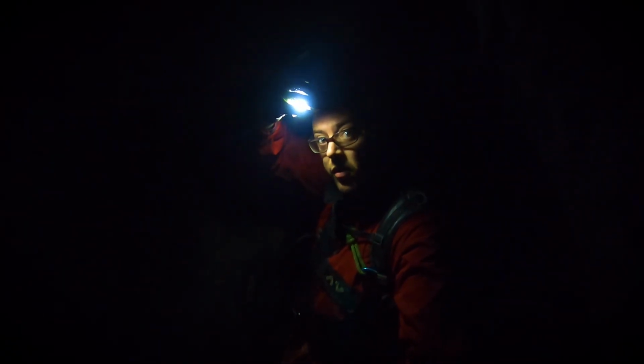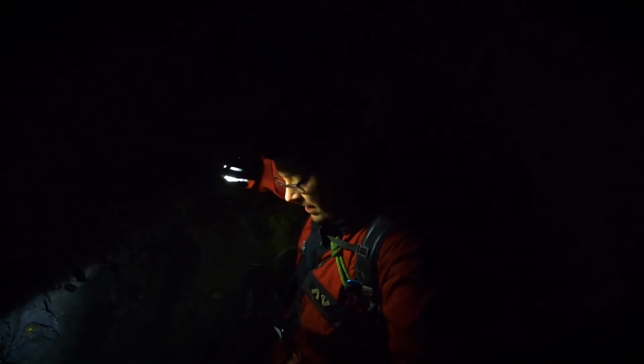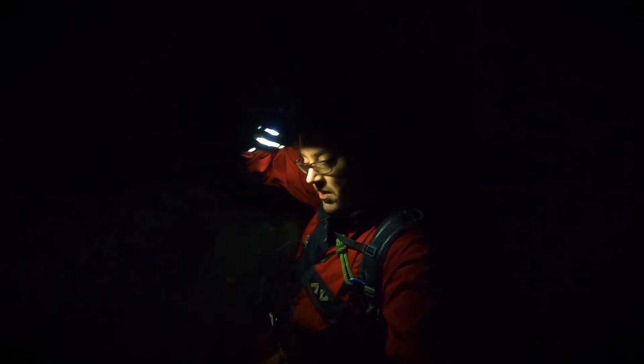When this battery runs out on this GoPro, I'll be putting it on my helmet because it's unsafe to walk in here with that on, so I'll be putting it on my helmet.